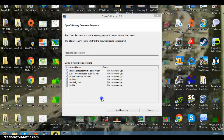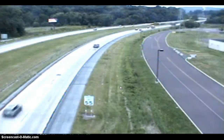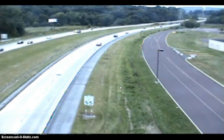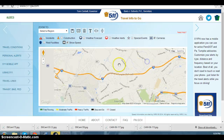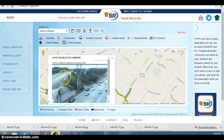If you're traveling on 422, traffic is flowing great in both directions, westbound and eastbound. We've had no problems on 422 the entire day. Not every day that we could say that either. If you're going on the east-west Pennsylvania Turnpike this afternoon, that's doing great as well. We'll take a look out here by Route 100, and traffic is flowing great in both directions. A little bit more traffic coming eastbound because the Renaissance Fair is wrapping up its activities for today. It will be open again tomorrow.